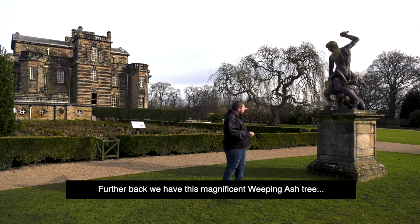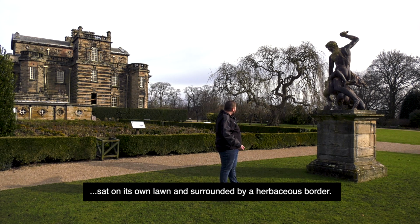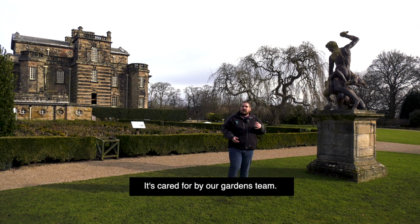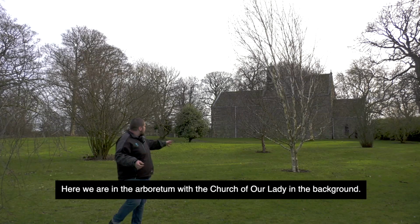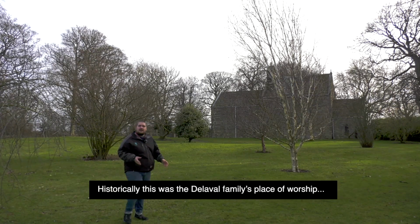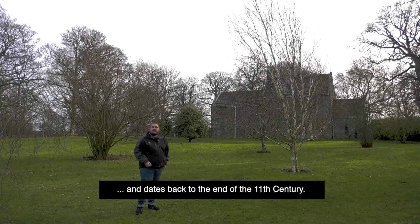Further back, we have this magnificent weeping ash tree sat on its own lawn and surrounded by a herbaceous border. It's cared for by our gardens team, who have strategically placed props to hold up its aging branches. Here we are in the Arboretum with the Church of Our Lady in the background. Historically, this was the Delaval family's place of worship and dates back to the end of the 11th century.